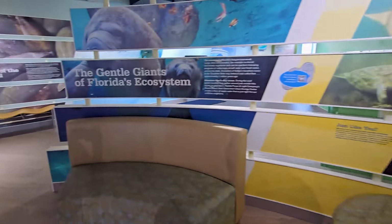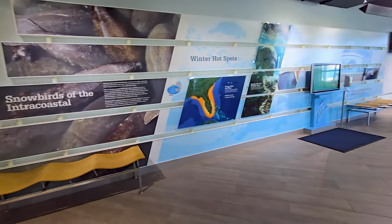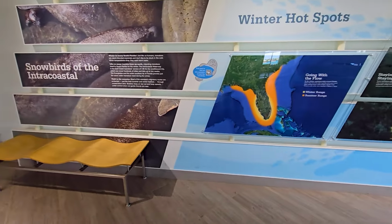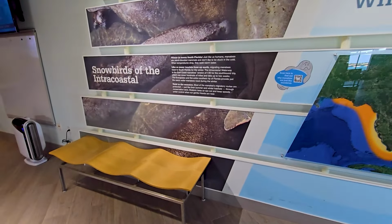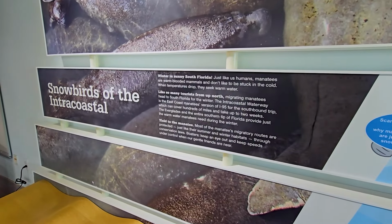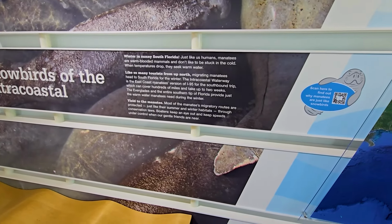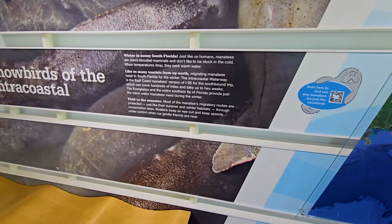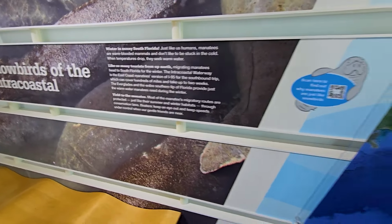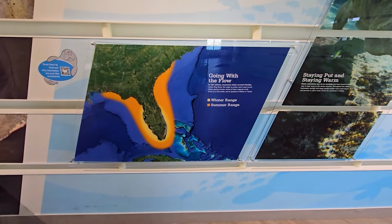There's a lot here. We're about to head back onto the road. Oh, I never knew that. So manatee season is from November 15th to March 31st. I was wondering why manatee season was in the winter. They migrate to South Florida for the winter. And then, oh, cool. They don't like to be stuck in the cold. Temperatures drop, so they seek warm water. Cool. My favorite animals are penguins. That kind of explains why I like manatees so much too.